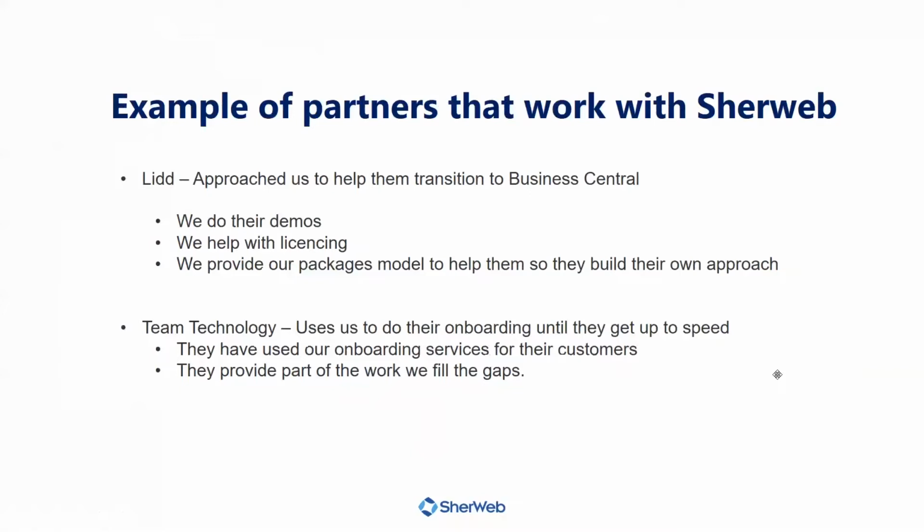So they started asking us to do their demos for Business Central. So we started doing their demos. We helped them figure out the licensing portion, and we provided our package model to help them build their own approach. So they have not used us for our own onboarding services. In their case, they've used us to do their demos, speak to their end customers, and slowly start building their own packages by looking at what we're doing.